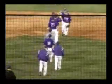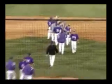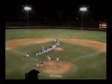In the 9th inning for Prairie View, no runs, no hits. They leave a man stranded. We'll send it back to Drew, and then we'll come back here after a few minutes.